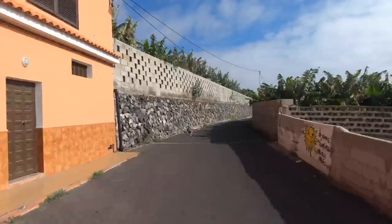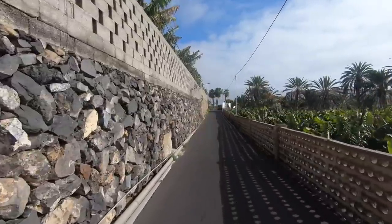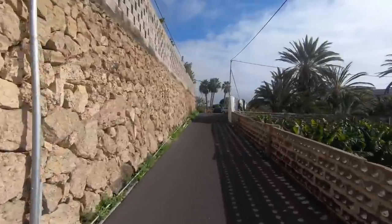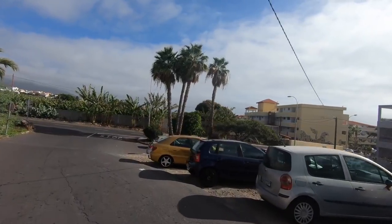Now we have the right of way here, so if anybody pops his head around the corner there, he's got to go backwards. They usually be pretty good. Gotta make sure you don't cut the corner here.